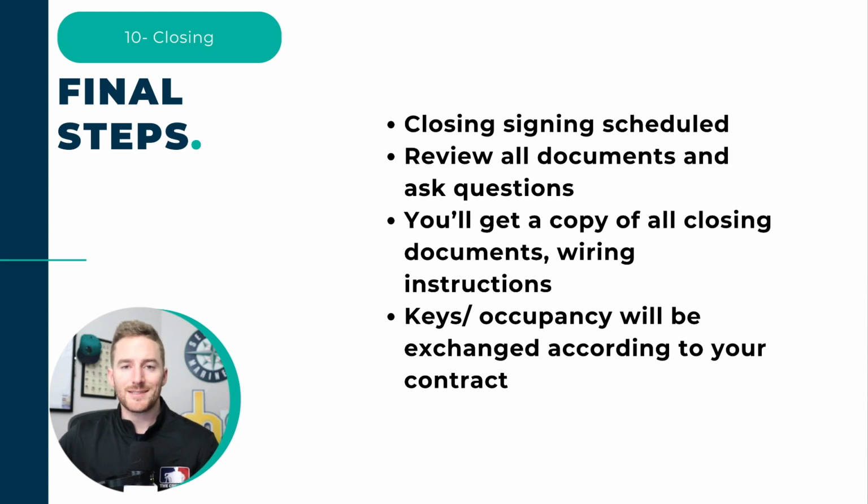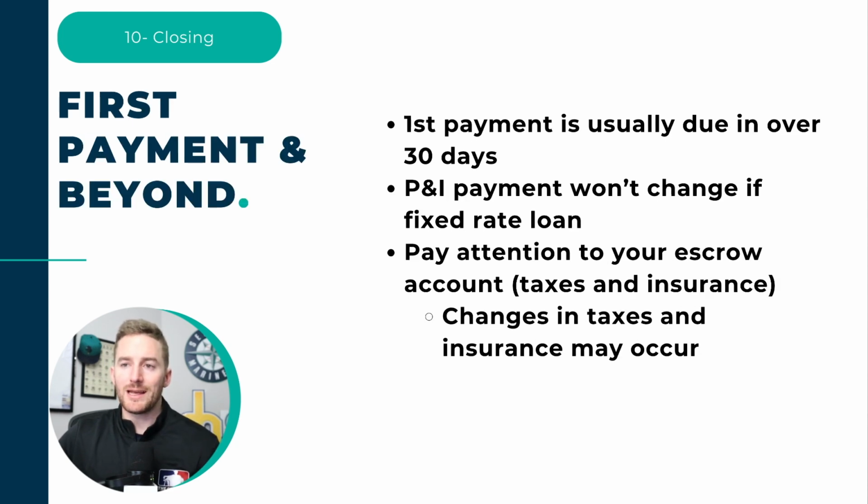And on the day of closing, that's typically when the transaction records with the county, and then you'll officially own that property. As far as the first mortgage payment and beyond, the first payment is usually due over 30 days from the close date. For example, if you were to close on May 15th, at closing you would be prepaying for the remainder of May's payment. The next month, in June, your first payment will be built up, and then that June payment will be due July 1st. So typically, if you were to close May 15th, your first payment on your mortgage wouldn't be due until July 1st, over 30 days after your closing.